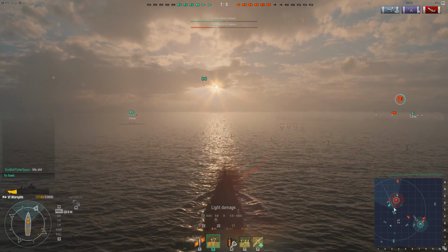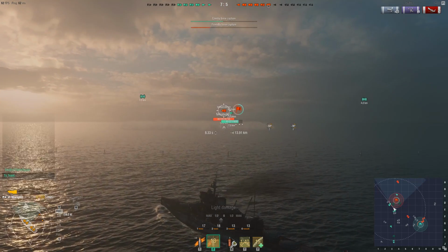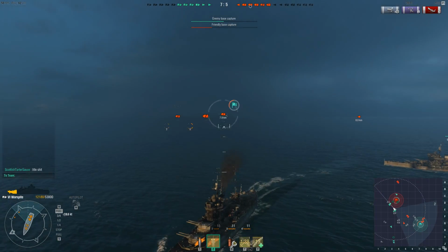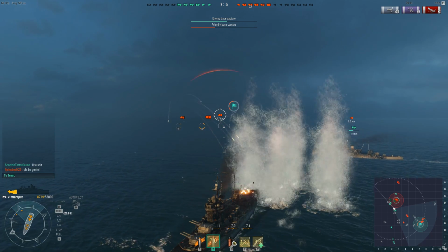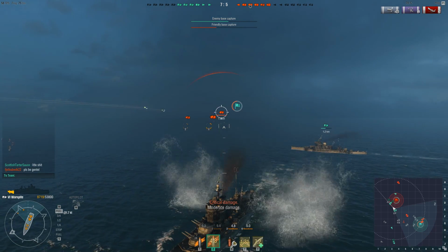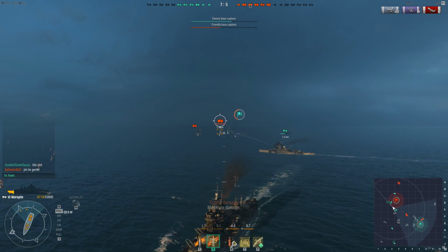Taking fire there from the Phoenix. I think it's only light damage. I'm not really worried about getting shot at by a tier 4 cruiser. Another friendly Warspite manoeuvring to cut these guys off, and again you can see the amount of shots that are landing around me, but because I'm manoeuvring they're just not hitting.